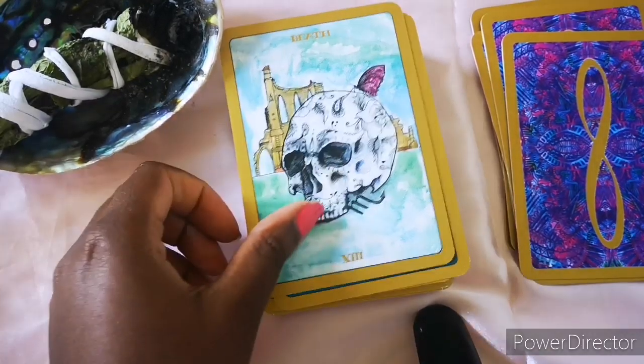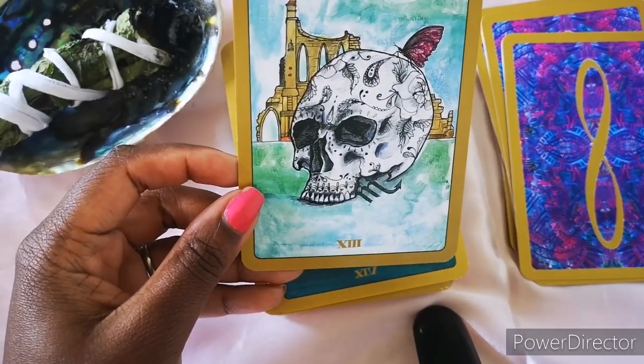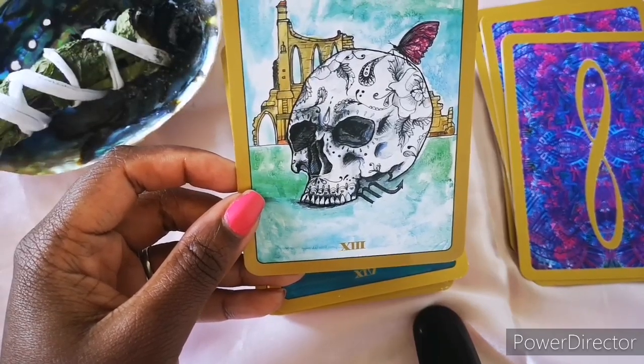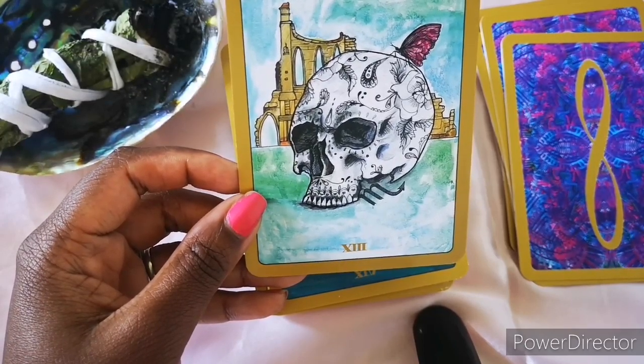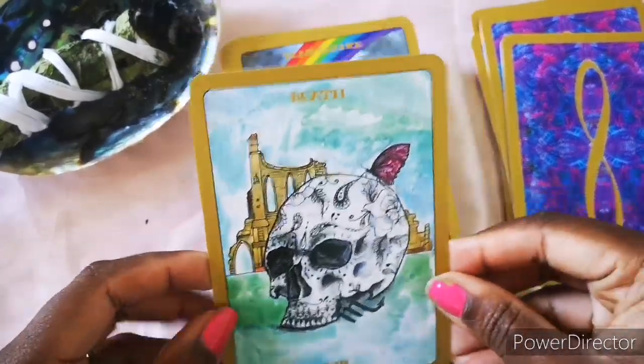No, it just says there's a link to the Mexican Day of the Dead. The card shows a skull image from the Mexican Day of the Dead and a butterfly reinforcing the movement of transition. The ruined cathedral indicates what has passed, allowing new and better things to come into being. Love it. Very nice.